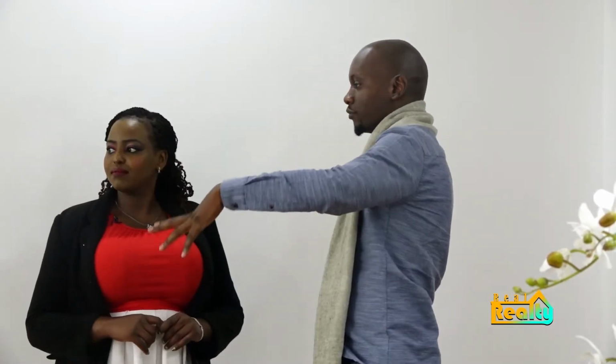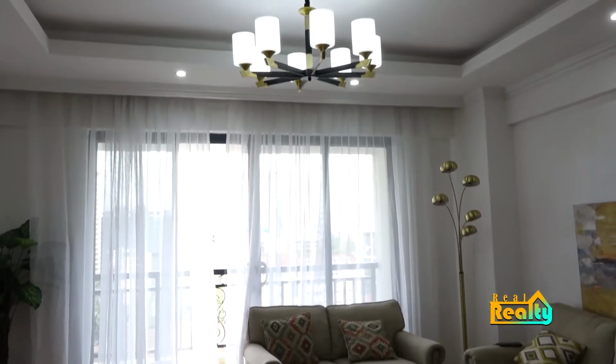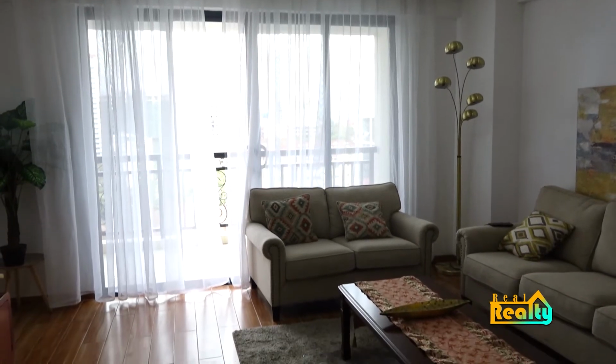So we have a 4-bedroom, 2 bedrooms en suite, plus an SQ. Balconies, very big. We have 2 balconies, one in the living room and another one in the master bedroom. Then we have another small balcony just next to the SQ, but that one is mostly used for laundry and all that. So for good views, the master and the living room.